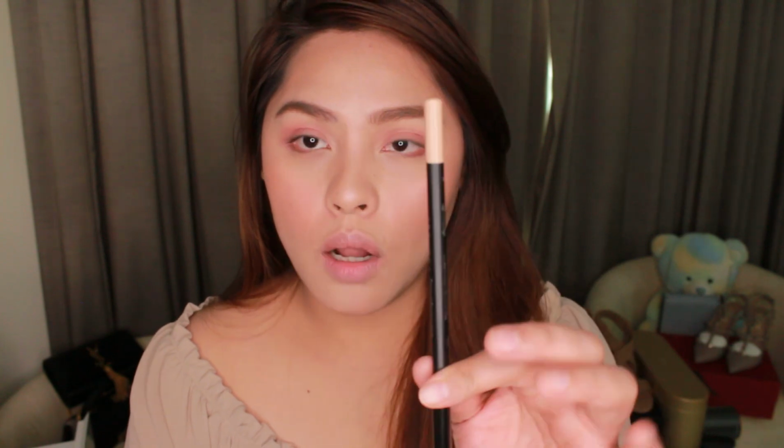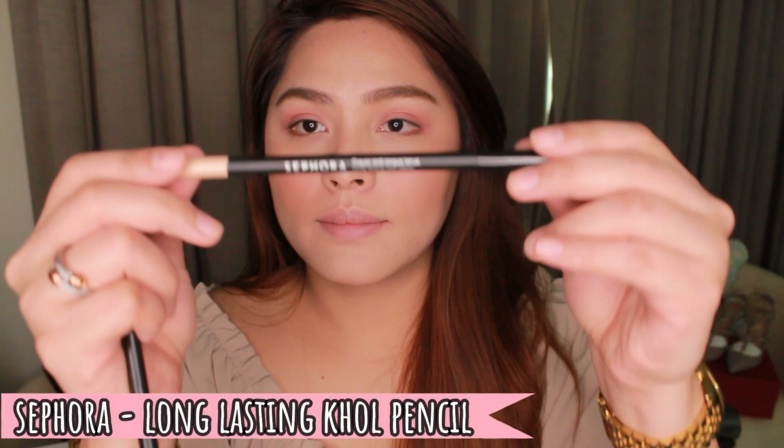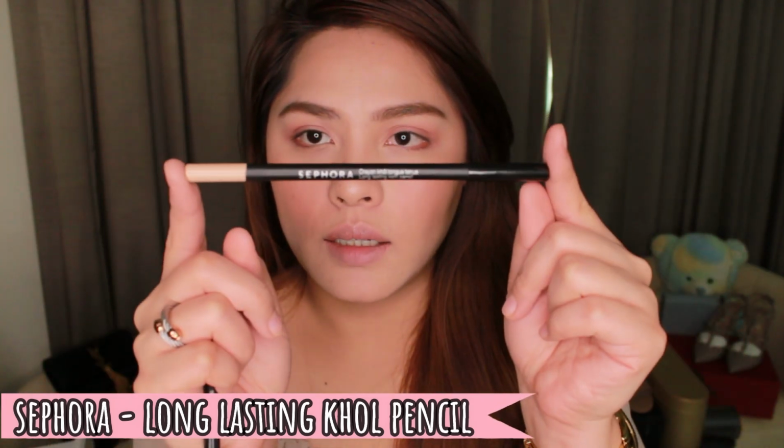So for eyeliner, I am not using black eyeliner. What I use is a nude color or white color. This is from Sephora, guys. Okay, so right now, I'll use the nude color.